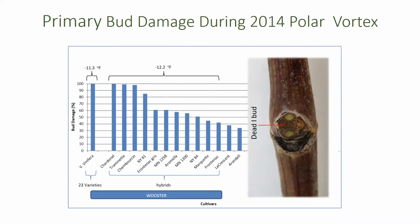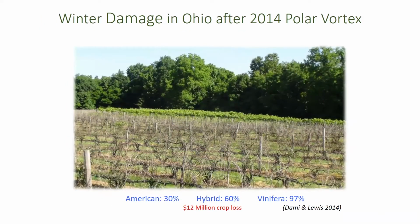So we measured primary bud damage of 23 Vitis vinifera varieties and 13 hybrid varieties. We found vinifera sustained 100% primary bud damage when exposed to -11.3 degrees Fahrenheit. A survey was conducted in 2014 by Damian Lewis, which showed American varieties sustained 30% primary bud damage, hybrid 60%, and vinifera nearly 100%. And this resulted in an estimated vine and wine loss of about $12 million.